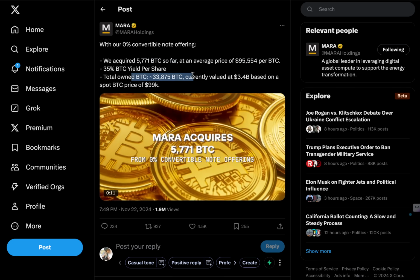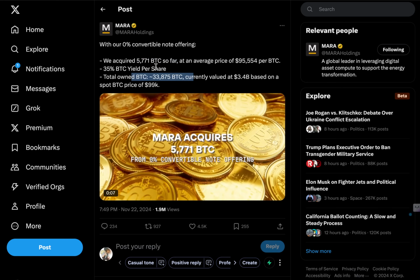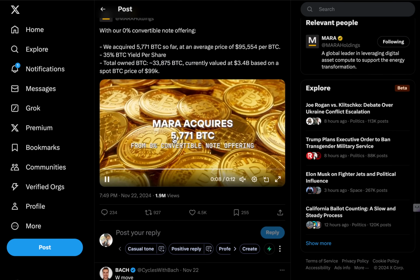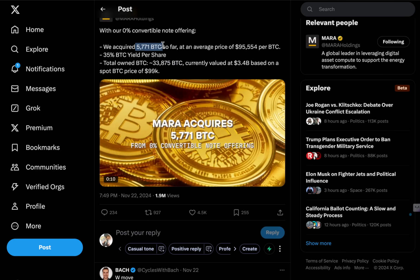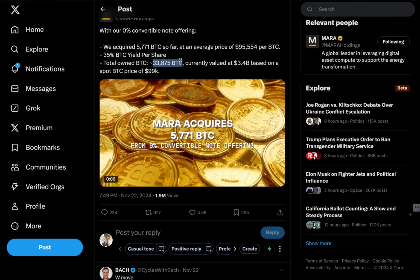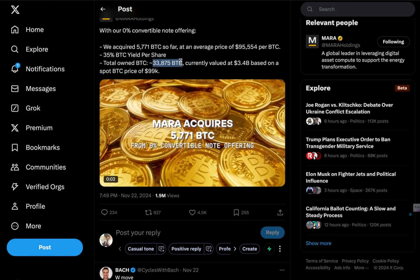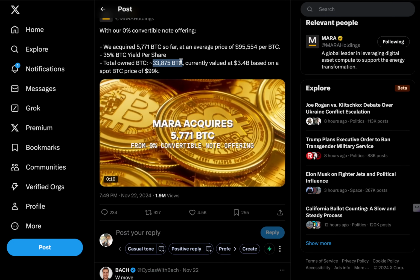They own 33,000 Bitcoin, not 6,000. I don't know, total owned. Sorry. So I guess what they mean to say is that they just acquired 6,000 Bitcoin this time, and the total amount they own is 33,875 as of now. And that's pretty nice, obviously.